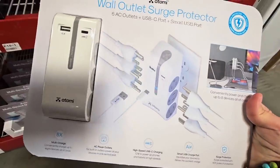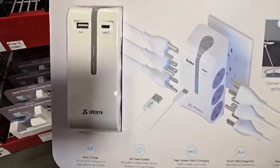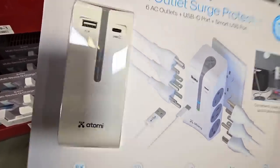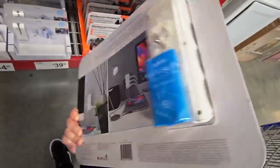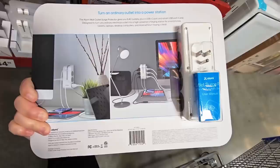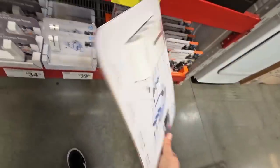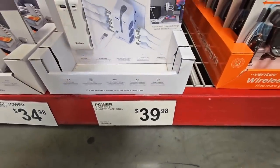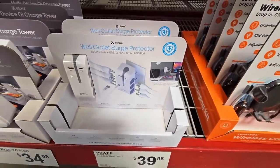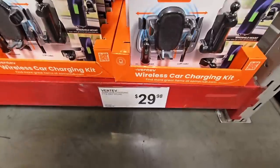We use so many different devices nowadays. Having a really nice surge protector, especially one that works very well, it has so many options like this one. This is actually pretty cool because there's 6 outlets. You have a USB-C port and a USB port. $40 for this item. There's only like 3 left. I can see why that is popular.